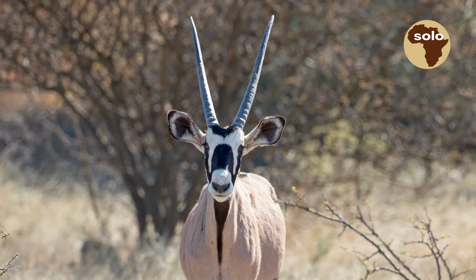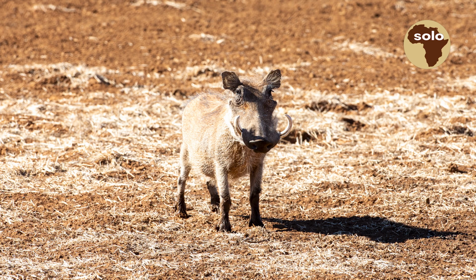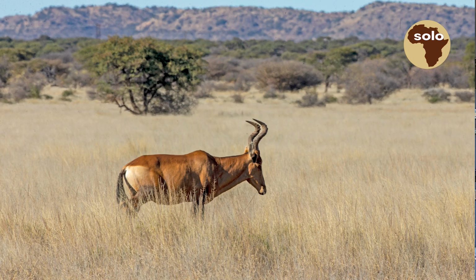and I've been quite surprised to see quite a lot of mammals. I think I've seen so far gemsbok, oryx, springbok, warthog, tsessebe, zebra, and a couple of others, I think. Very pleasant. I'm quite surprised.